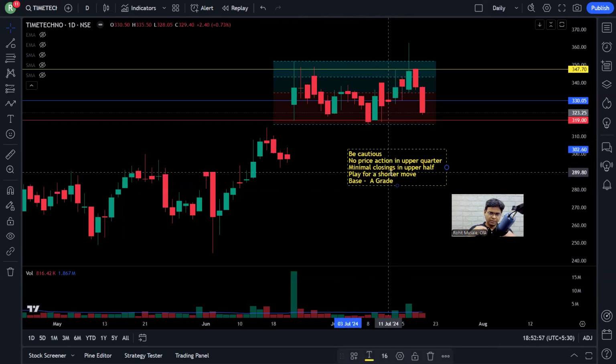So I hope you understand my thinking process. Why did I buy the stock? Why did I hold on to the stock? In what scenarios I would have held on to the stock, and in what scenarios I would have exited the stock? The importance of writing notes on your charts, the importance of placing a mental stop loss, which is the blue line on your chart, the importance of placing the hard stop, which is the red line on your chart, the importance of looking at the upper quarter and the upper half and the price action in these areas. All of these things I have discussed in a single chart, in a single base.